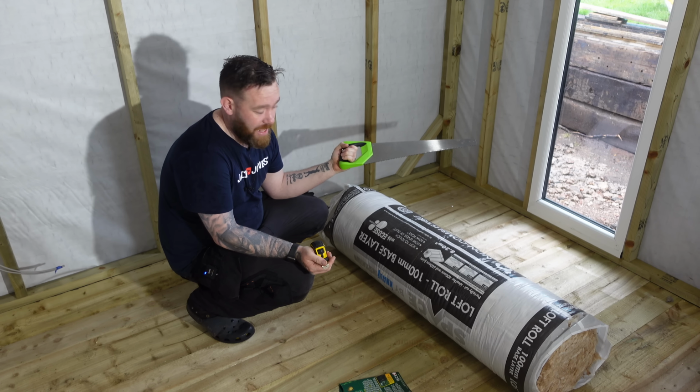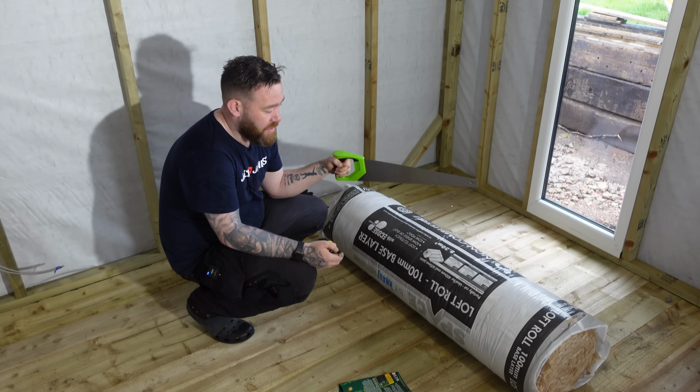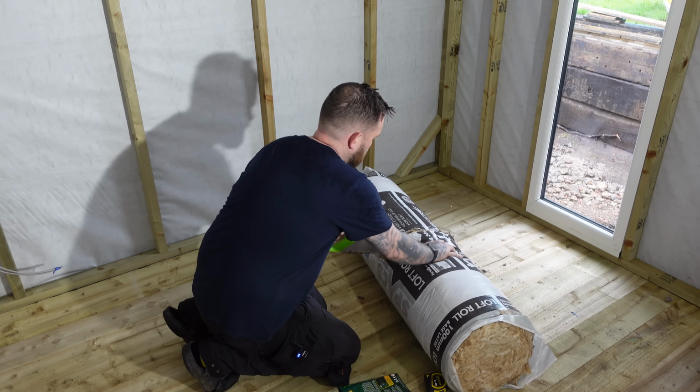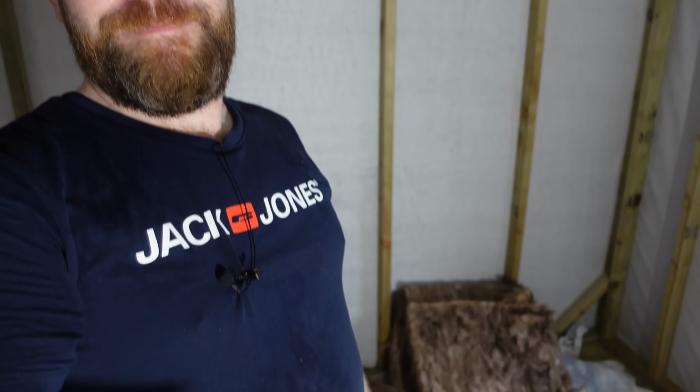I've just Googled and asked my mates who do this sort of thing, and I've seen people do it before. So let's get it cut at 58. First obstacle hit. They meant to get that to stay in there.